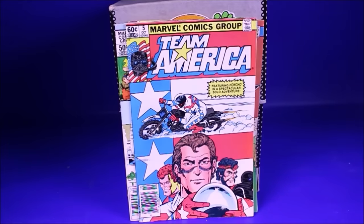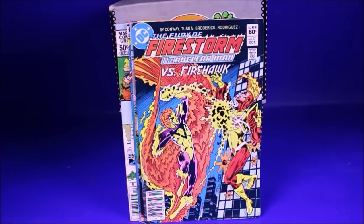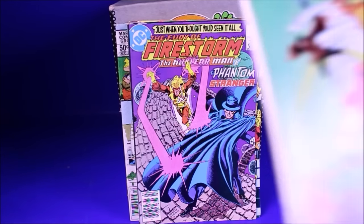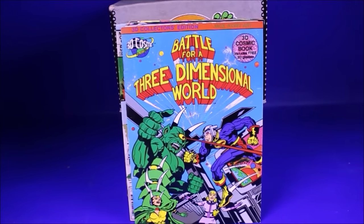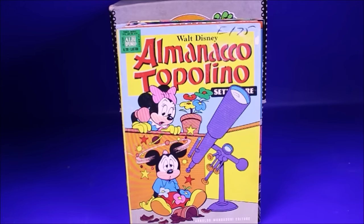Team America, number 5. Judge Dredd's Crime File, number 3. Firestorm number 17, Firestorm number 32. Got a little bit of DC in here again. Firestorm Annual 2, Battle for a Three-Dimensional World. I don't know what that is, but it looks kind of cool. I guess with the Jack Kirby art. Then we got, I think, a Spanish Disney comic. Not sure what that is.